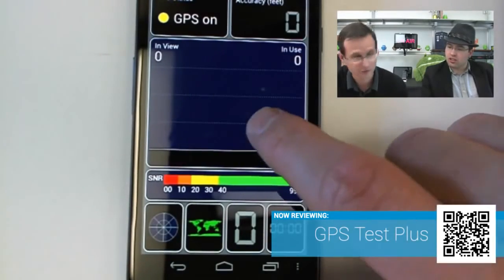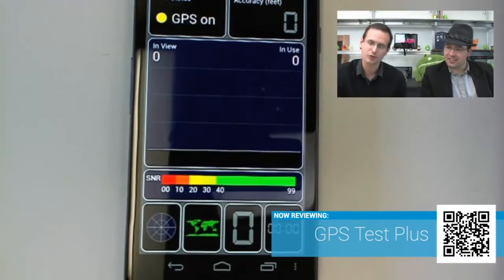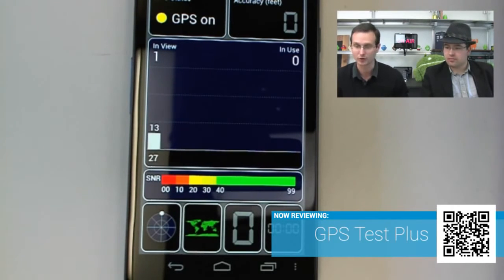Well, that's true, but still, there's a window. It's asking a lot. Okay, so we've got 0 in view, 0 in use right now, so the accuracy is not most useful. But that's okay, you can still see most of the app without it. Exactly. The app itself we can look at. It's kind of an interesting display here. It reminds me of an old school 8-bit game look and feel.